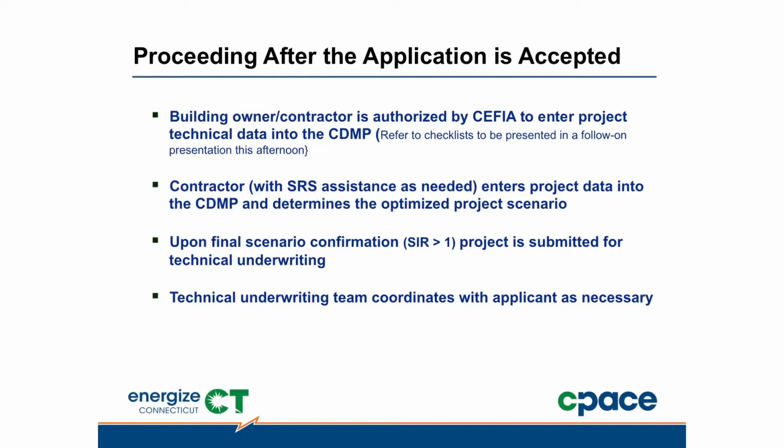In other words, CEFIA will talk to the bank, let them know, if it's not a bank that's already in our program, that there's this issue with a priority lien. And as long as there's no big issue with it and the bank doesn't say, absolutely not, I'm not going to do it, then everything's a go to get the project into technical review, which maybe will take a week, maybe 2 weeks, depending on the project. It's not a big deal.